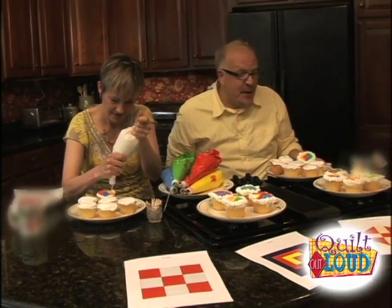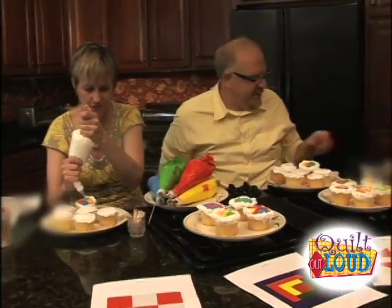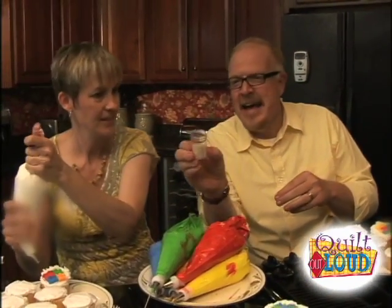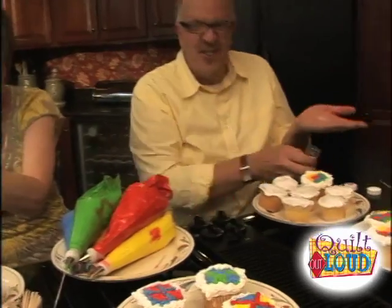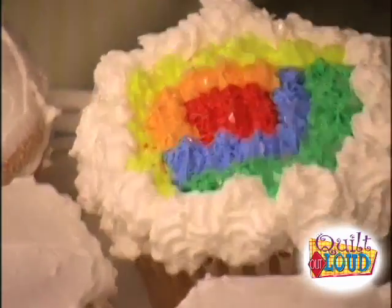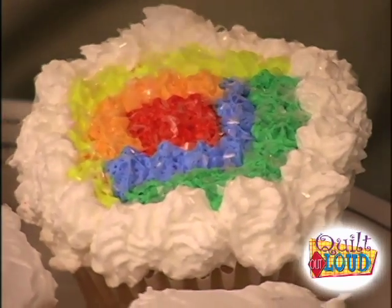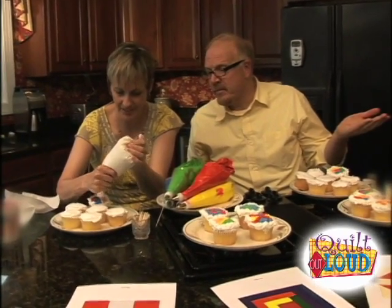Then, last but not least, Wilton makes a product called Fairy Dust. It comes in all different colors, but I like the clear stuff. It's just little sugar. It looks like fish food, actually. Are you going to put that on the top? Yeah, and when you sprinkle it on the top, it gives your icing a really wet, sparkly look. Do you see that? It's like beading on quilts. It's embellishment. Yes. Embellish your cupcakes.